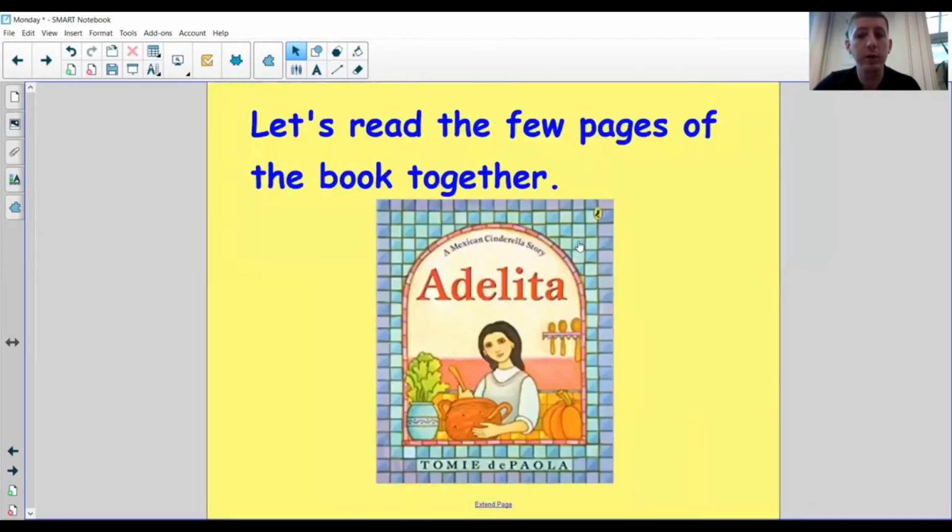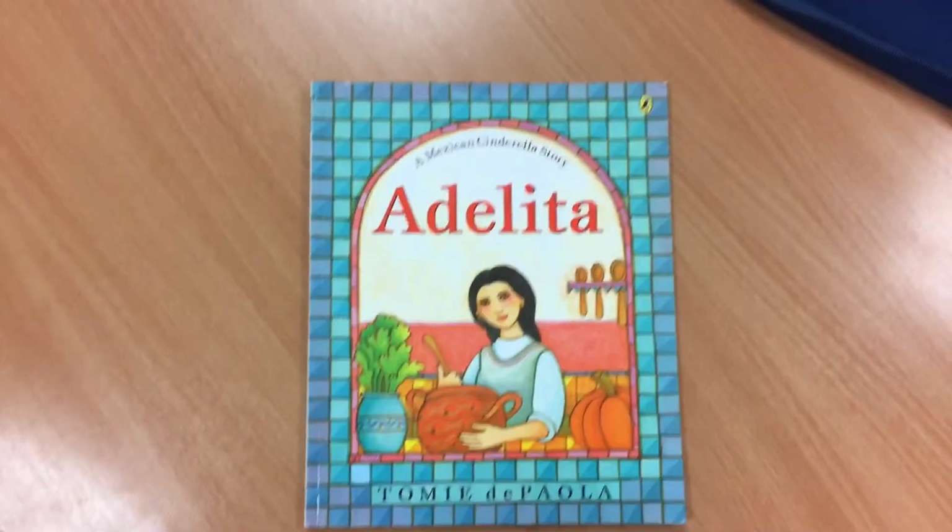So what we're going to do now is listen to the first few pages of Adelita. I'm not going to read the whole story, but I'm going to read part of it to you. And then after I've read part of it to you, we are going to see if we can answer some questions together. Adelita.